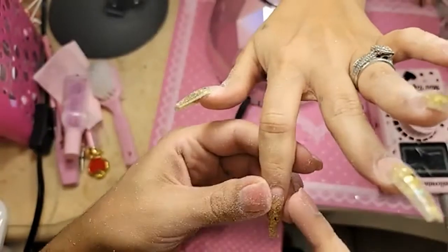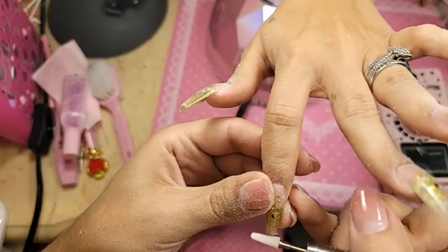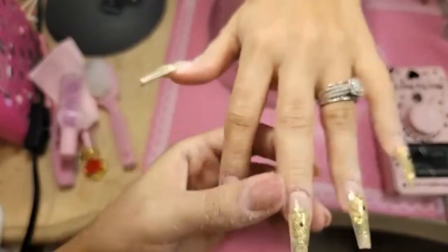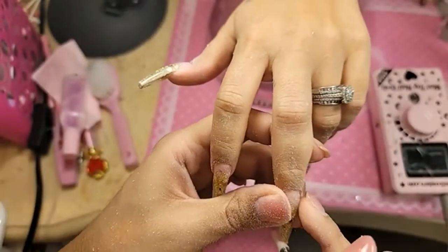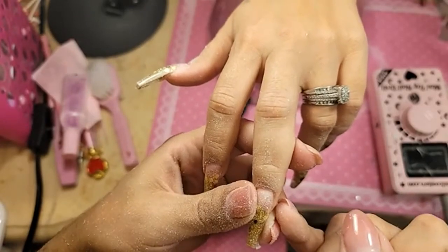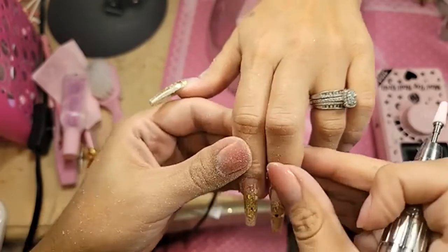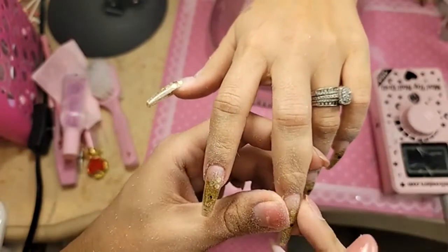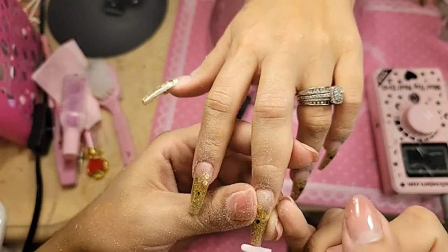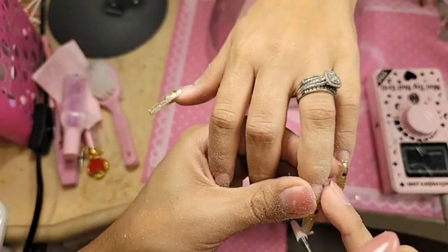Jeez, Andrea. Might as well have gotten the sport length nails. You need to do one that's in the middle of sport length and the ones that are long. What's your one after sport length? Extra sculpted coffin. So it's extra sculpted coffin, and then XXL coffin, XXL sculpted coffin, long sculpted coffin, and then soon 5XL coffin.